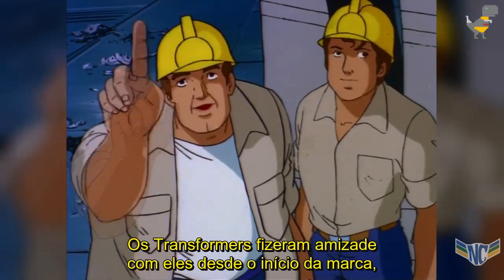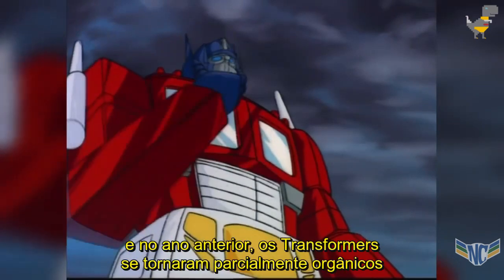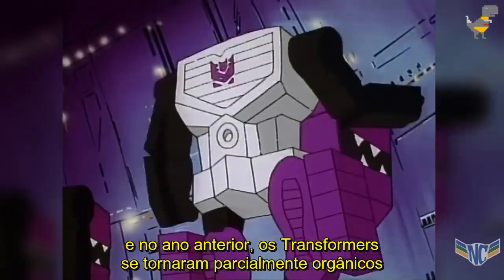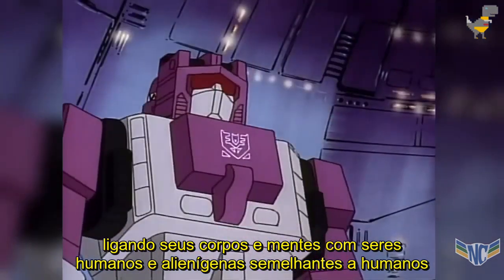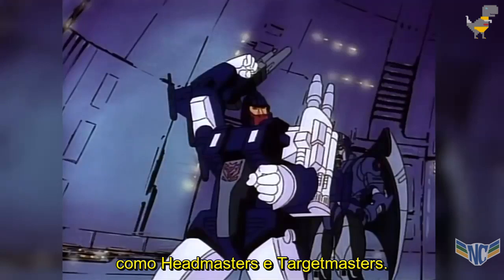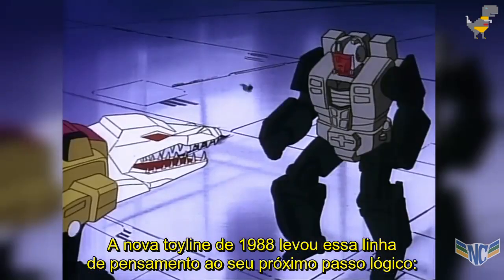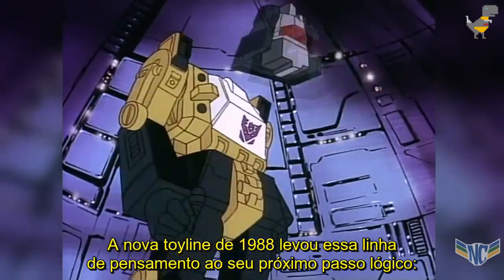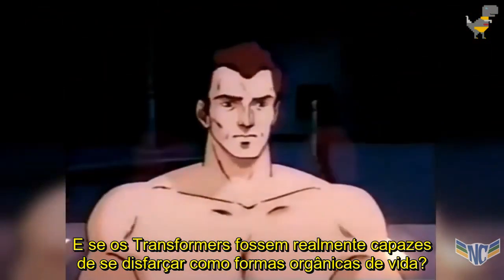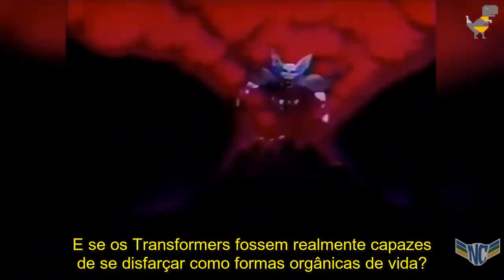Transformers had been making friends with them since the inception of the brand, and the previous year, the Transformers had become partially organic themselves by bonding their bodies and minds with humans and human-like aliens as headmasters and target masters. 1988's new range of figures took that line of thought to its next logical step. What if Transformers were able to actually disguise themselves as organic life forms?